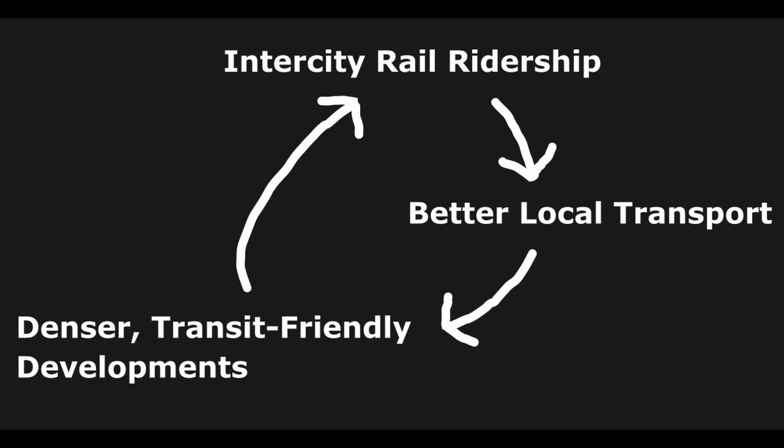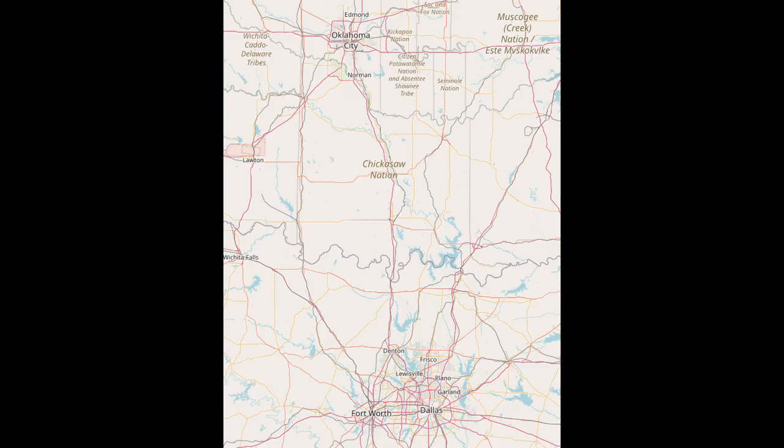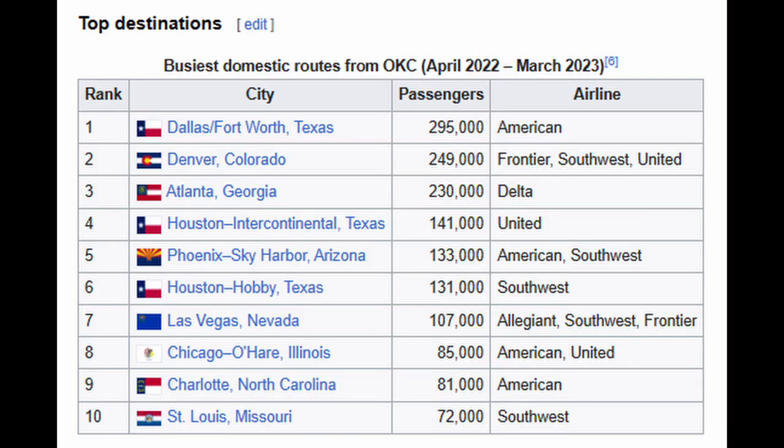For future extensions, Tulsa eastward gives several options, but that's a lot of distance to cover. Oklahoma City to Fort Worth via Denton is probably the best next step, and the one that serves the most existing travellers. At present, 295,000 annual trips are made between Will Rogers and Dallas-Fort Worth. That number should be 2.95 million.